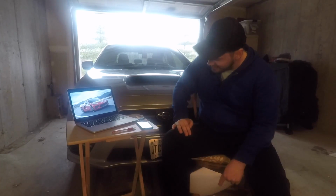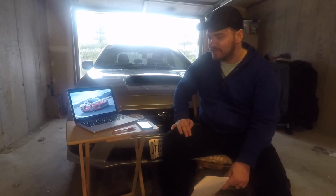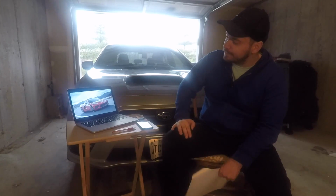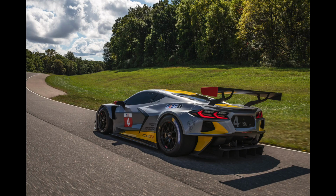And I know a lot of you guys probably aren't a big fan of how I feel about wings, with all my comments about the Pagani Huayra and how I don't like the wing on the BC Roadster and stuff like that. But this is in need of a wing. But thankfully, with the C8R, my prayers have been answered.